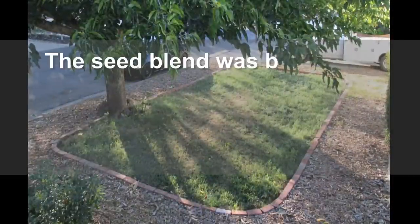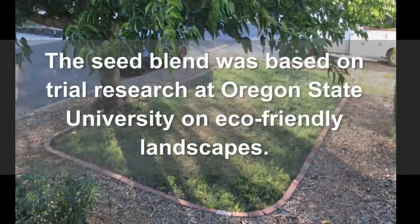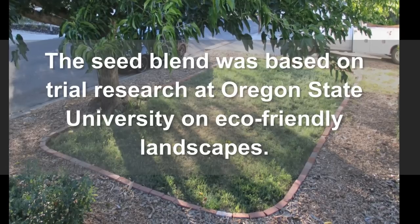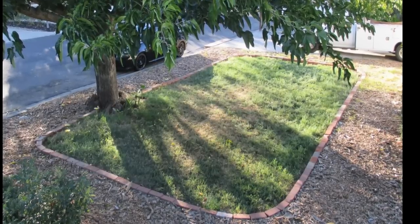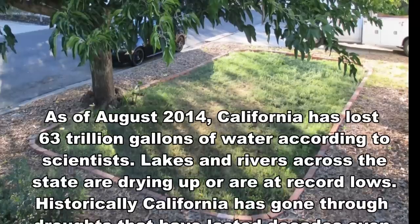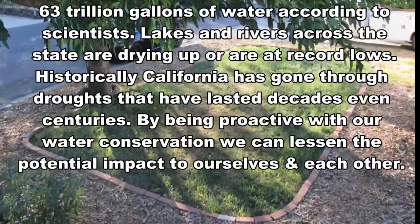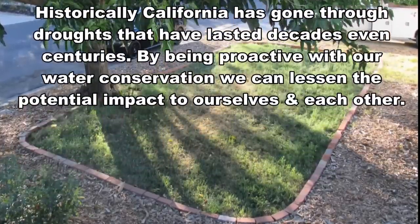So that's it, guys. Just wanted to share it with you. I hope it inspires you guys to maybe transition. If you're still watering that lawn, it's time to maybe look at things from a different perspective here. I'm located in California. We're dealing with one of the worst droughts in history right now. So anything that we could do to lessen that impact is going to be beneficial not only to ourselves, but to the community.